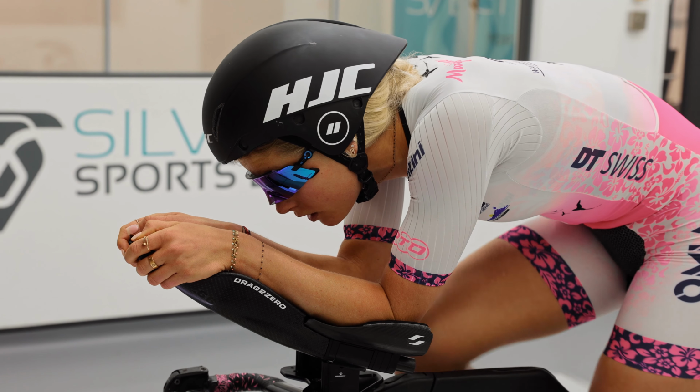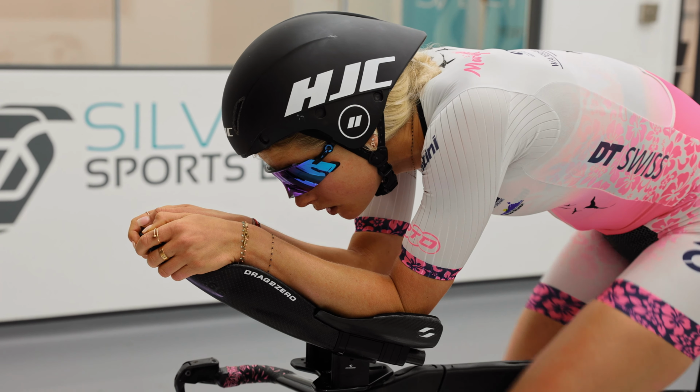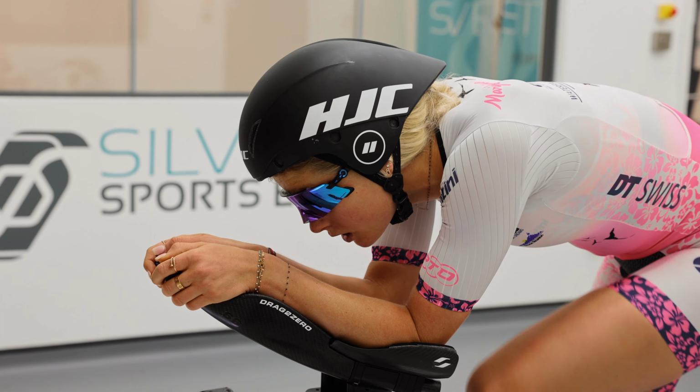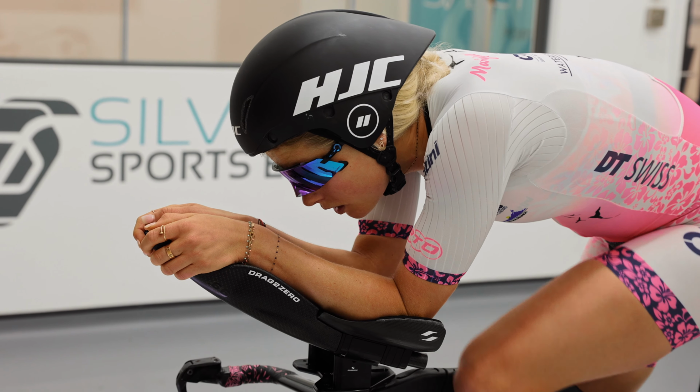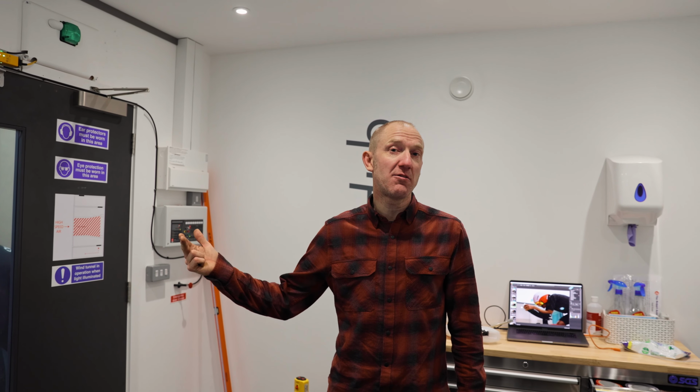So for the final bit, we're just doing a rerun of some of the helmets. We've tried the Camelback down there, the bottom down the chest. We're still finding that the HJC is the fastest helmet for her. So it's been a good test. The CDA that we've got coming out today is one of the best I've seen for a female athlete. But like most athletes, they always want that a little bit more.